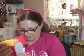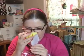Again, it's not a super strong scent. I can smell the daisy in it even. But like I said, it's not very strong. I don't get a very strong citrus note. It's there, but it's not strong at all. And I know I'm saying it's not strong, because none of these are really strong, overpowering scents, like some can be.